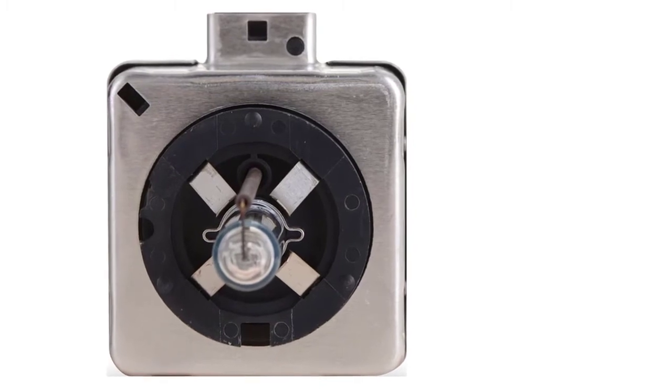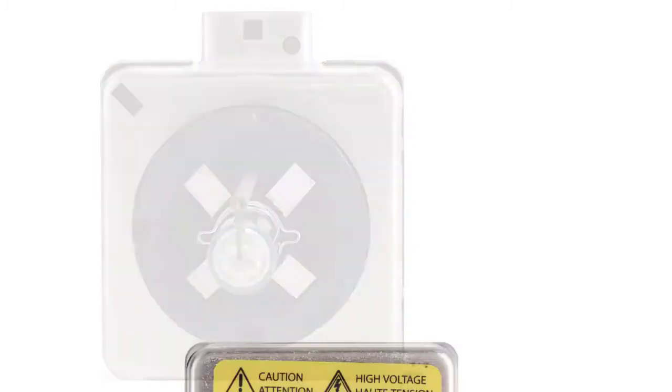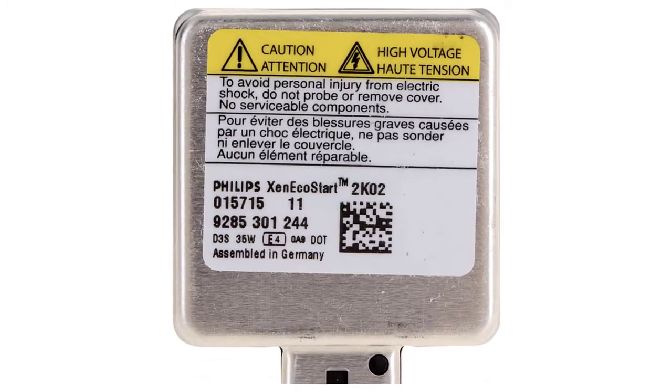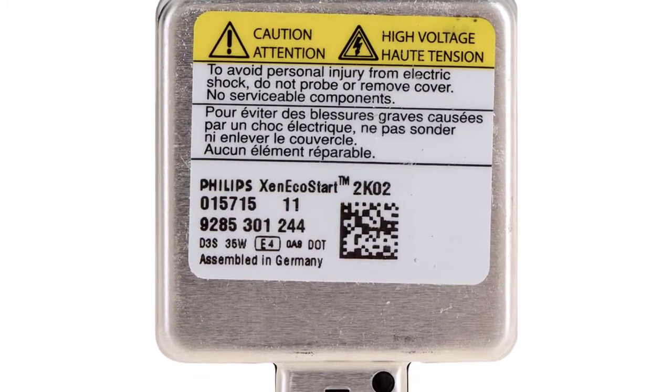The company offers its replacement bulb in a variety of fitments, so it's almost guaranteed there's a product that fits your car.